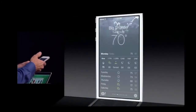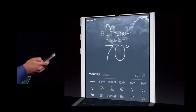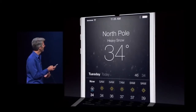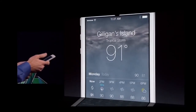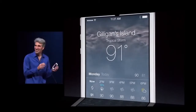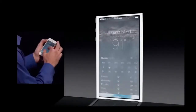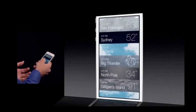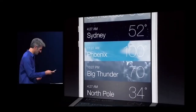We've got some thunder brewing. Oh yeah. Some heavy snow here in the North Pole. And tropical storm here in Gilligan's Island. I hope they got off that island. So, and it's more functional than ever. If you pinch, you get this gorgeous overview of all your cities. Even with the time, so it's a world clock as well.